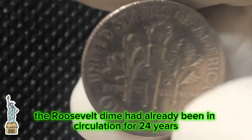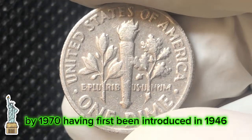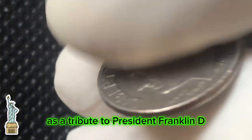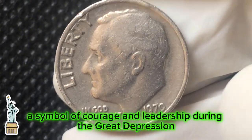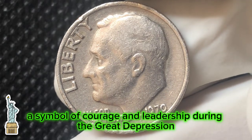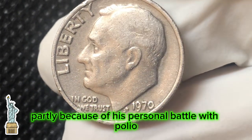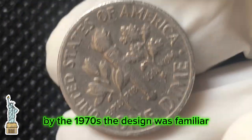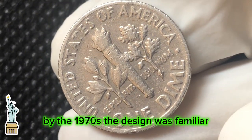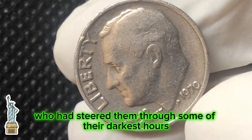The Roosevelt dime had already been in circulation for 24 years by 1970, having first been introduced in 1946 as a tribute to President Franklin D. Roosevelt. A symbol of courage and leadership during the Great Depression and World War II, Roosevelt's likeness was chosen for the dime partly because of his personal battle with polio and his support for the March of Dimes. By the 1970s, the design was familiar, even comforting to Americans, bearing the image of a leader who had steered them through some of their darkest hours.